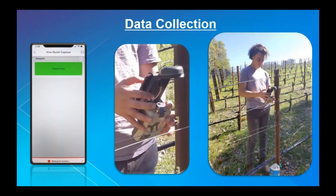And just to give you some images of what this looked like, there's again on the left, the iPad screen. It's got one button to capture the vine location. And actually, we ended up moving that button down to the middle of the screen to make it a little more accessible to people. And so the workflow is that the person would walk up to the vine, steady the antenna over the vine, take a second to do that, hit the capture vine button. It records the position in a second, and then they move on to the next vine.